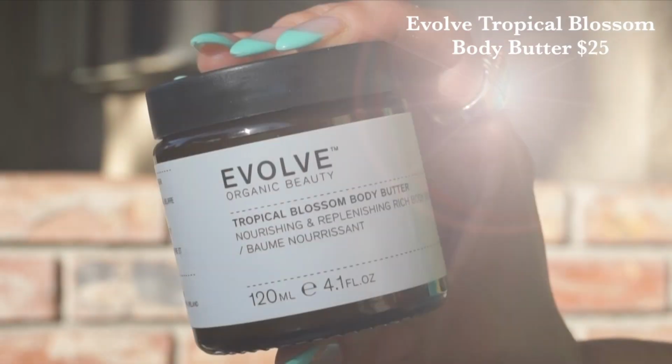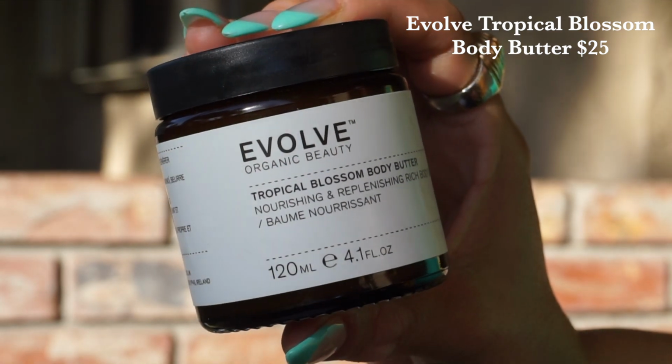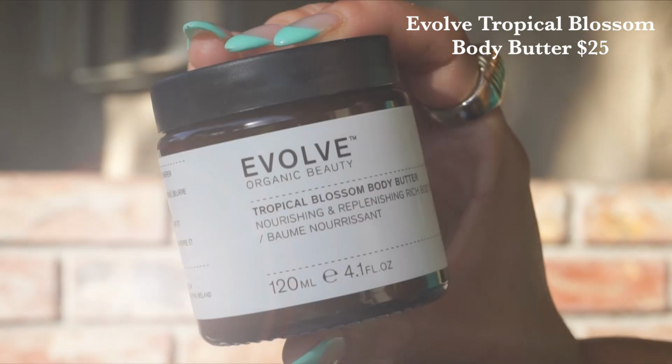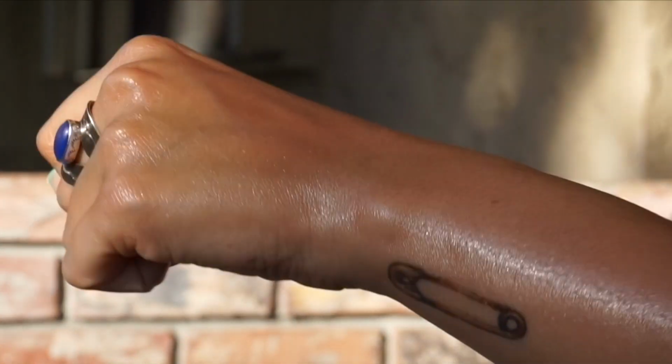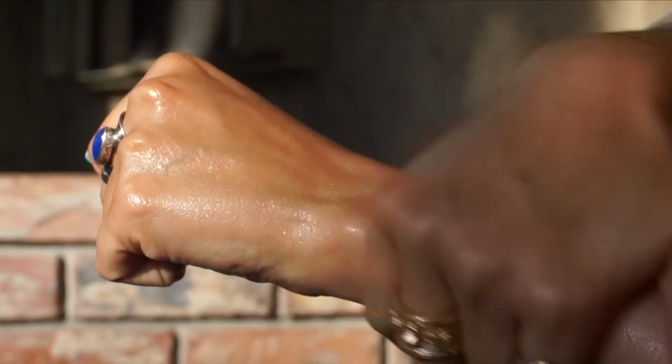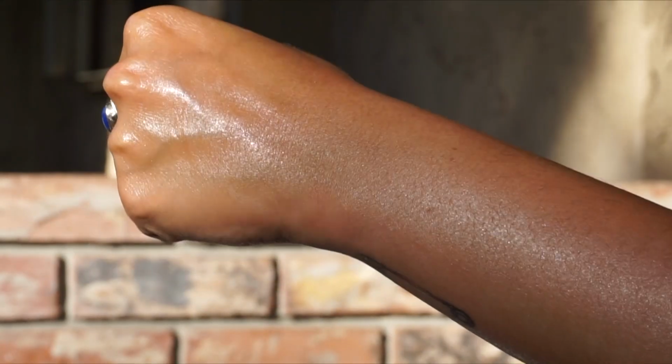So we've got that. And then we also have the Evolve Tropical Blossom Organic Body Butter. This retails for $25. It's gonna have that same scent profile of Tahitian Manoi, gardenia. This is formulated with coconut oil and shea butter. This is a more rich texture and is also full of a bunch of vitamins, so it's gonna leave the skin feeling really hydrated, nourished, all of that good stuff, but it's not ridiculously heavy.